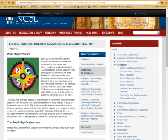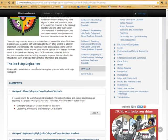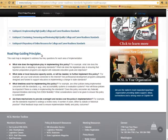So if we scroll down to the bottom of the roadmap landing page, you'll see that these ideas are part of the guiding principles that drove the design of this. What role does the legislature play in implementing this policy? And again, that goes back to the role that legislatures play in providing the framework and the infrastructure through statute, through appropriations, convening power, et cetera.